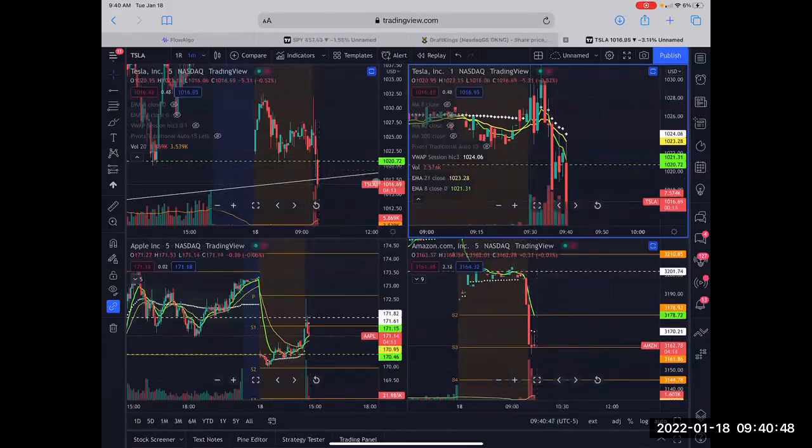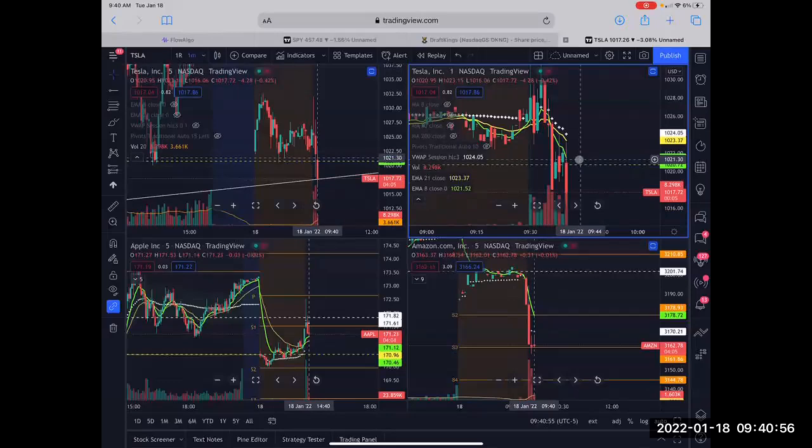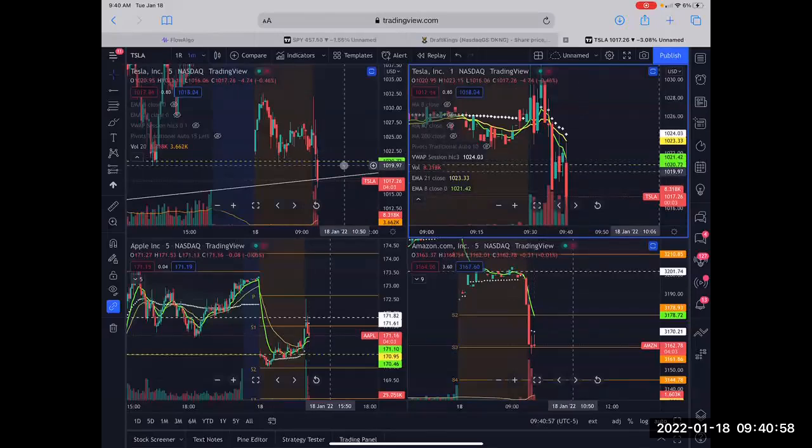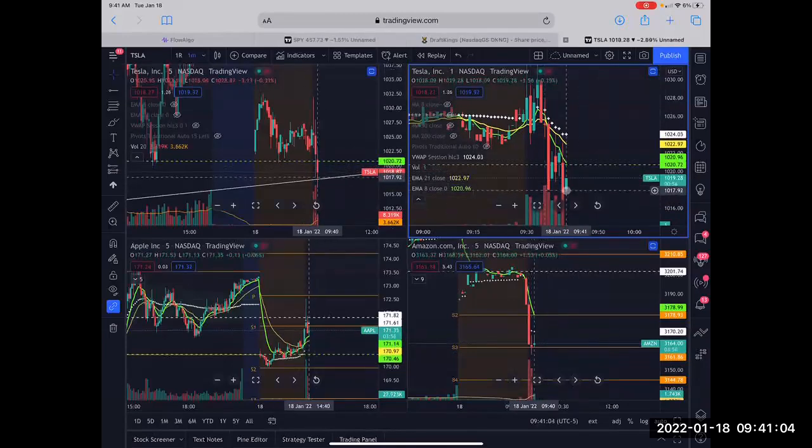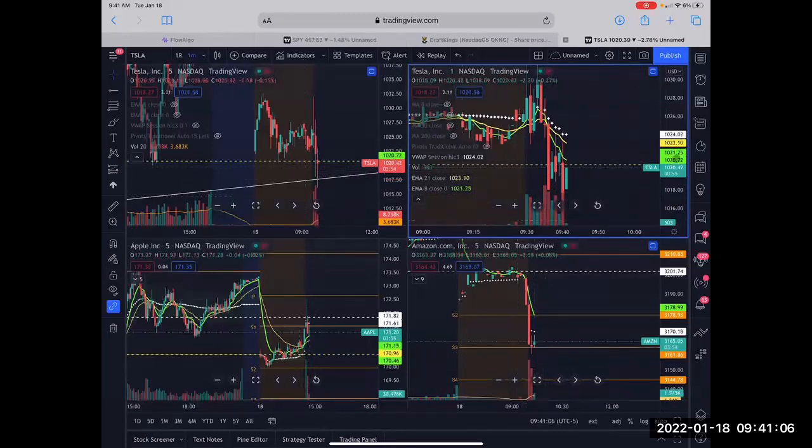All right, should be ready to pop here. All right, it's reclaiming the white line. Add some more when it reclaims. All right, cool, cool, cool. Nice Tesla. And then that's how you do it, baby. That's how you do it.